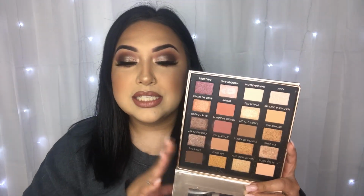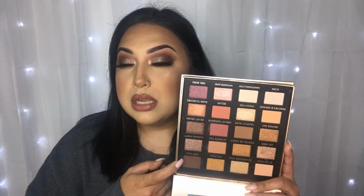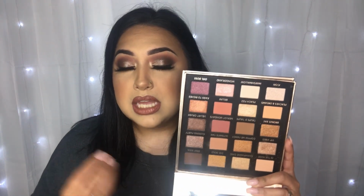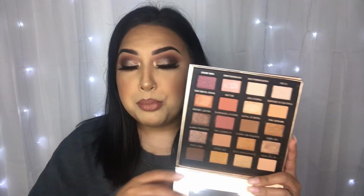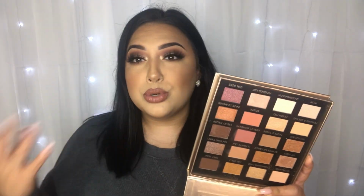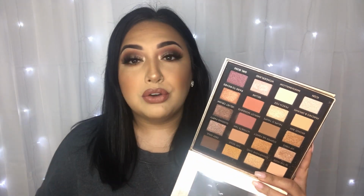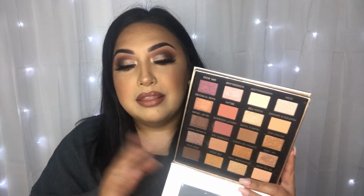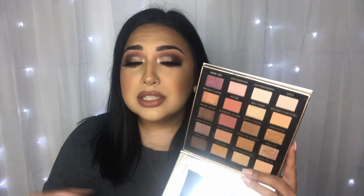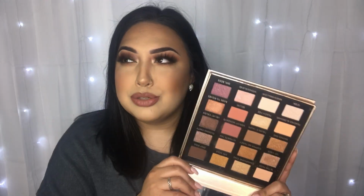The mattes are decent. I wish there was a darker color in here, like a darker, maybe charcoal black or even a deep dark cool tone brown, just to deepen up the crease or outer V, or use as an eyeliner, especially since this says it's a day to slay, so it's intended for a day to night palette. I think that this shade is perfect for the palette. We just need something a little bit darker that we can deepen up the eye area with and make more dramatic and smoky.